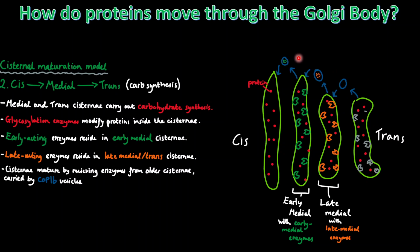So I'm just going to explain this diagram that I've drawn. Here we have the cis-most cisterna. This is basically recently formed from those endoplasmic reticulum Golgi intermediate complexes fusing together with all the protein cargo. And this is the later models. So the early medial cisterna contains early medial acting enzymes. These enzymes get passed back to the cis, and then the cis containing those enzymes becomes the early medial cisterna. And this process repeats, as mentioned before.